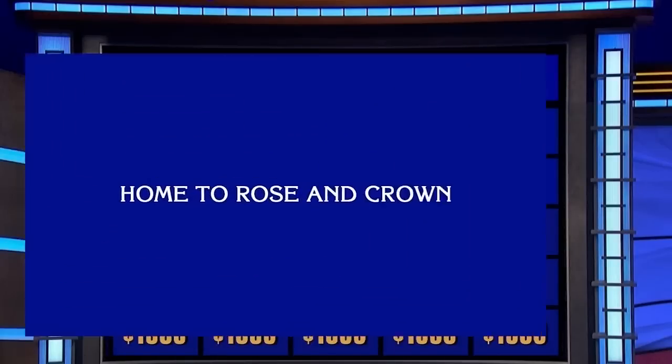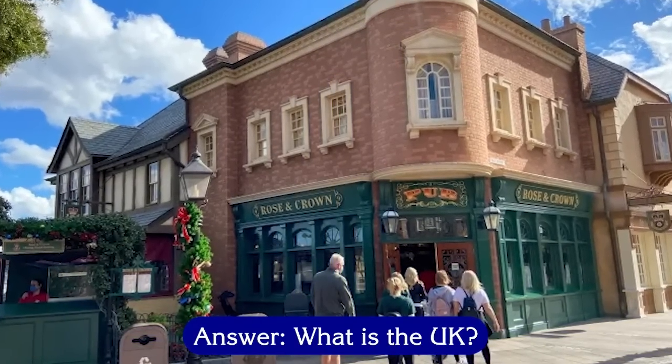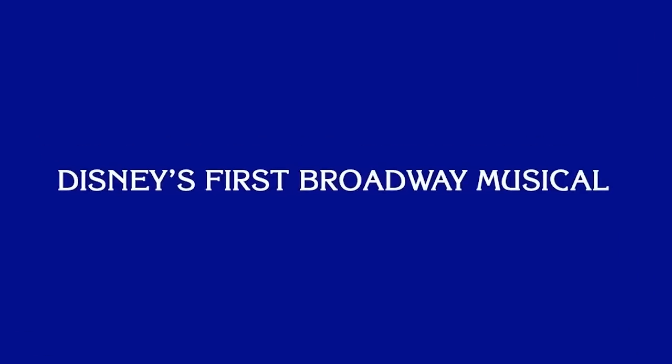Home to Rose and Crown. The category is World Showcase. And that is the United Kingdom, the UK pavilion, right between France and Canada. Here's Disney on Broadway for 600.